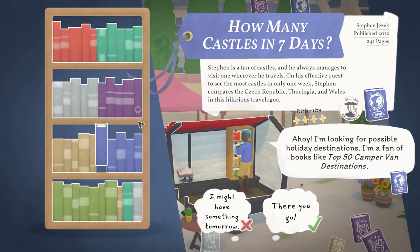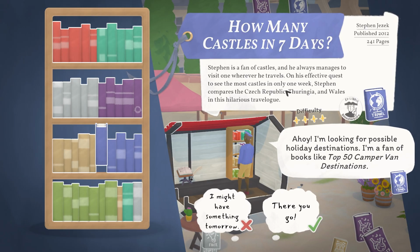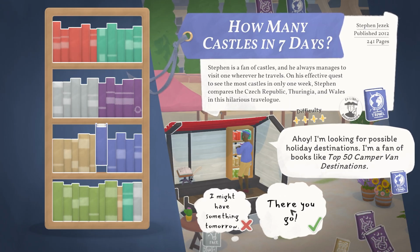Stephen is a fan of castles, and he always manages to visit one wherever he travels. On his effective quest to see the most castles in only 1 week, Stephen compares the Czech Republic, Thuringia, and Wales in this hilarious travelogue. Let's go with that.